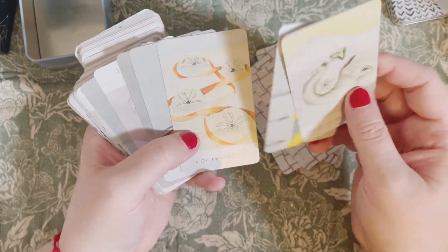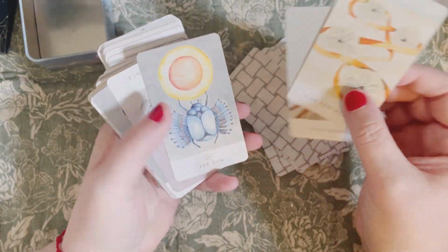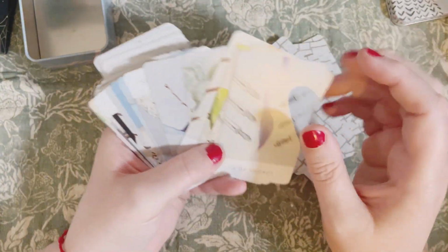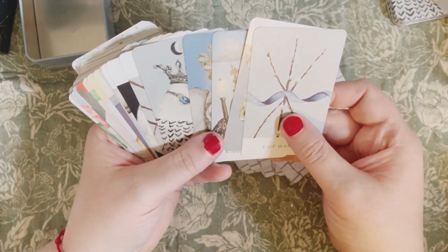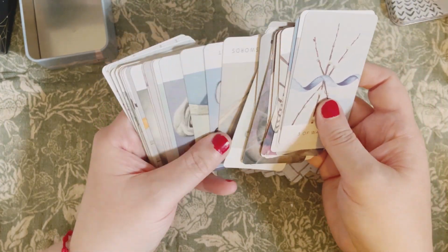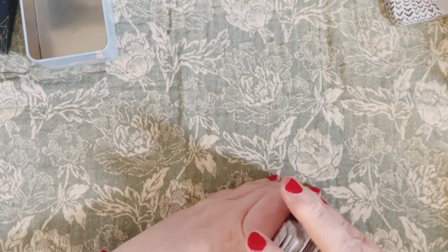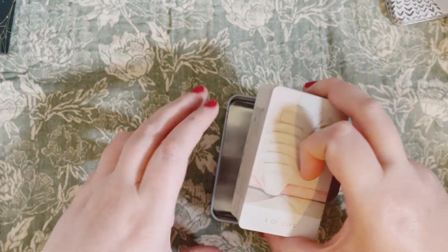Elephants are so cute, but it is a great deck. I love the chakra associations in the deck, although I don't always agree with them, so that can make it a little bit more difficult. But generally speaking, I think it's pretty solid. And it can be fun when they don't align with what I think they should be. So, yes, that is the White Sage Tarot, which is such a lovely size. It's a little taller than Bridge.